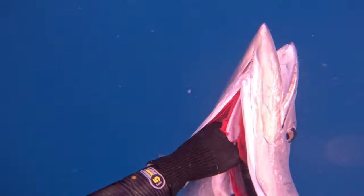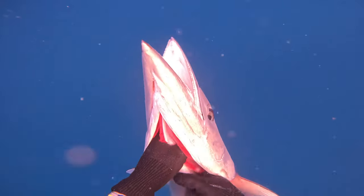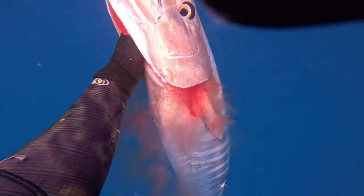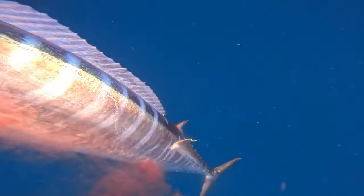So I was pretty stoked on this fish, guys. It was coming in around 40 pounds. I forgot my dive knife, so I ended up having to use my finger to start the bleeding process here. Called the boat in, got back in, so Derek and his dad could get one.